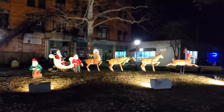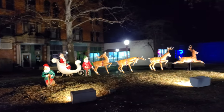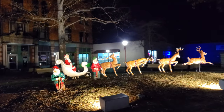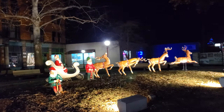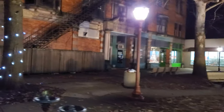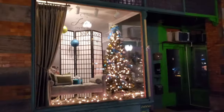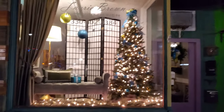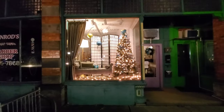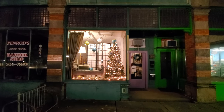Here we got Santa and, well, four reindeer and a couple of elves. Maybe they wrecked. Maybe they lost the rest of the reindeer and these elves are looking for tracks. I do see a Christmas tree in this window over here of this shop, so I want to go check this out real quick. Lori Brown Interior Design. That looks pretty cool right there, though. Awesome. All right, let's make our way over here.